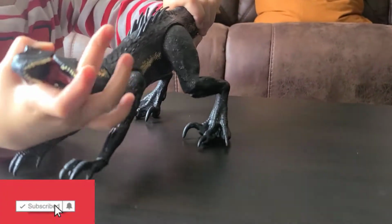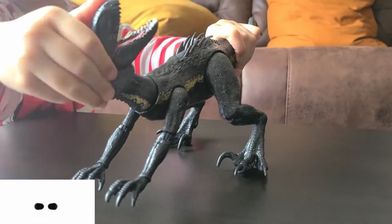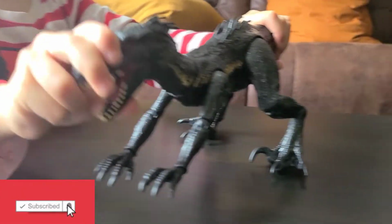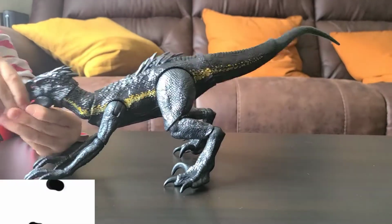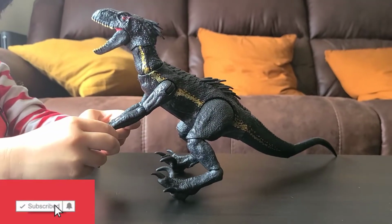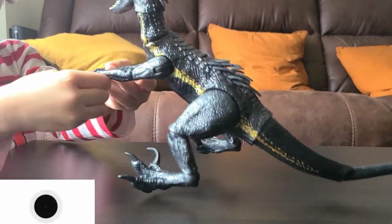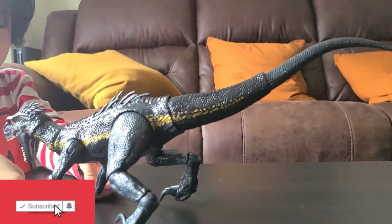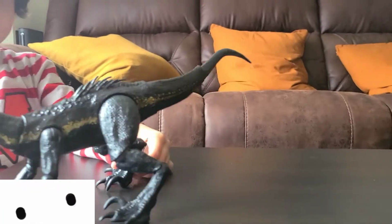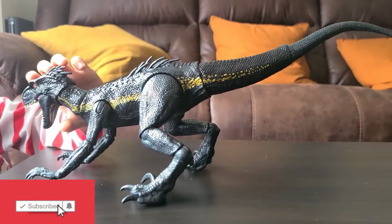Nice. Yeah, so he can do... Oh, look. You can turn his head like 360. Yeah. So you can do like this one. Or this one. You can do any... Nice. You can do this one, or this one, or this one. So basically you can make him position to whatever you want, right? Yeah, whatever. Crawl, sit, stand.